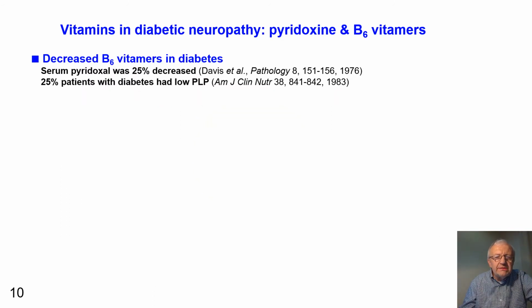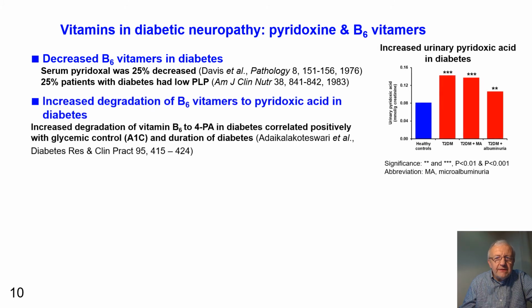There are some old studies indicating decreased serum pyridoxal and pyridoxal 5-phosphate in diabetes. We found some evidence of increased degradation of B6 vitamins to pyridoxic acid in diabetes, that is, increased urinary excretion of pyridoxic acid, which correlated positively with glycemic control (A1C) and duration of diabetes.